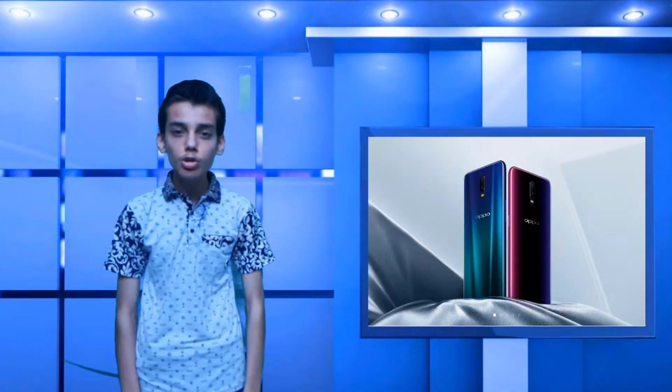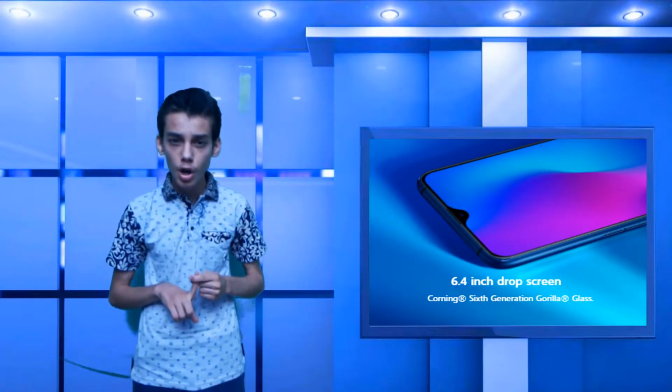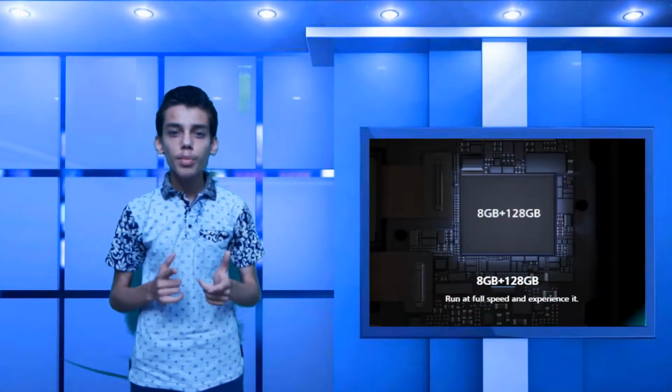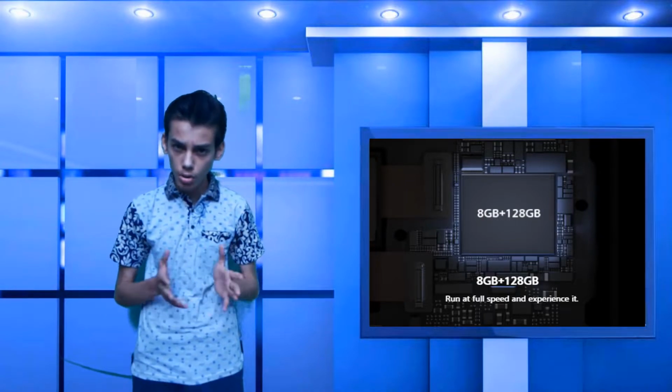First of all, I would like to explain its main highlights, main features, and main specifications. It comes with a 6.4 inch display, which is great, and protection is Corning Gorilla Glass 6, which is amazing. It comes with 128 GB memory and 8 GB RAM, which is also great.